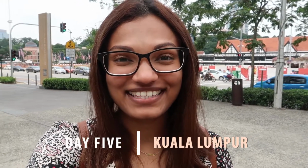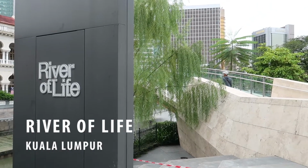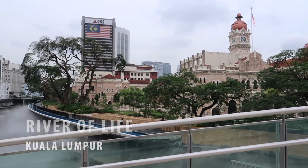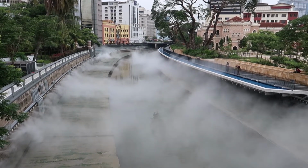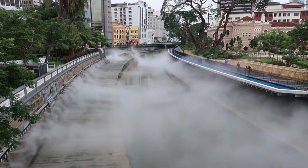Hey guys, so it is our last full day in Kuala Lumpur, Malaysia. So basically we've come to MERDEKA Square and on the way here we found a place called River of Life, and it's a project that Malaysia or Kuala Lumpur has started to clean their rivers. So we're gonna go here and then head off to the central market afterwards. I'm not actually sure what they're doing in terms of cleaning, but I'm assuming this is a part of it.